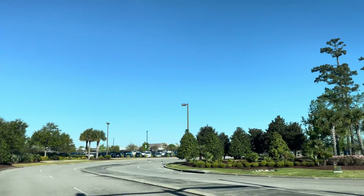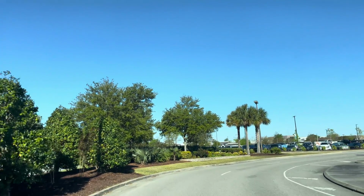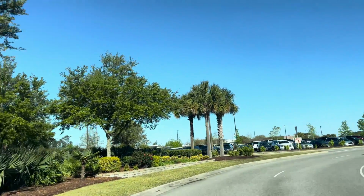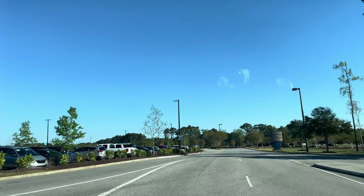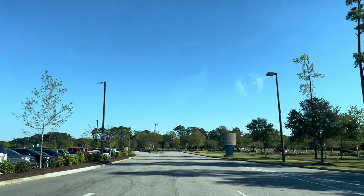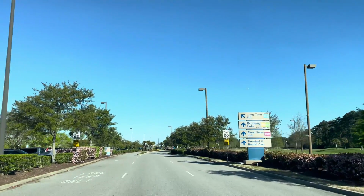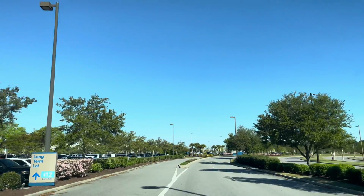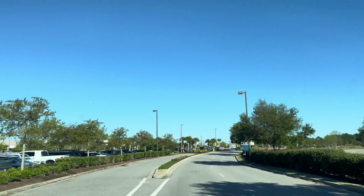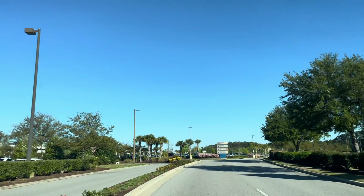All right. This is it. Here's the entrance. This is for drop-offs, arrivals, pickups, departures, rentals. Can't get much easier than this. Short-term, hourly. Oh, this is all parking. $12 a day. That's not bad. It's not bad at all. It's actually half price compared to a lot of other airports.